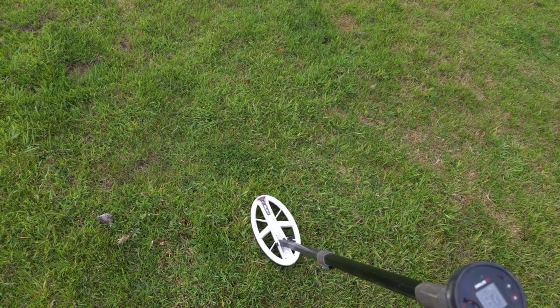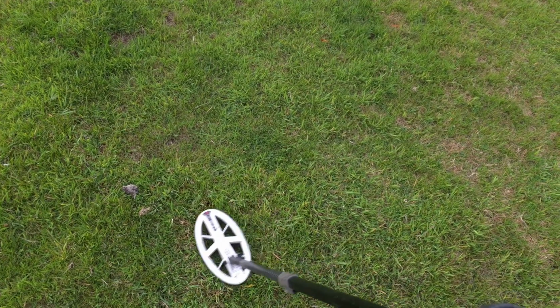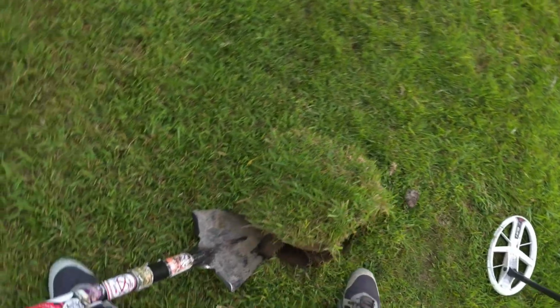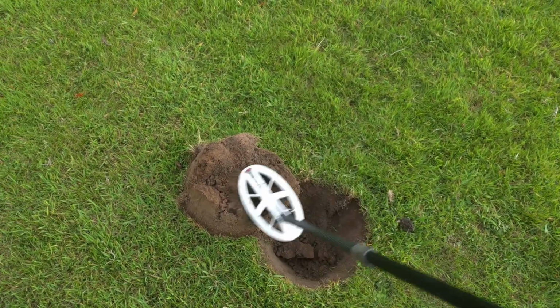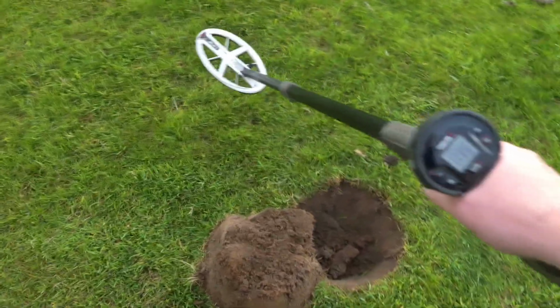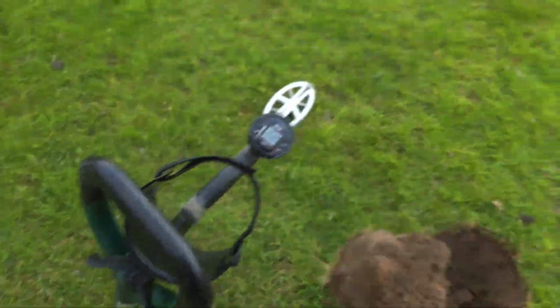I've got an 85, 86, 87. A small thing, roughly here. Let's have a look what it is. I think it could be another pound coin, maybe an older pound coin. Alright. It's an 87 now. So I don't know what this could be.